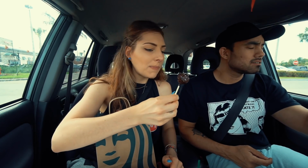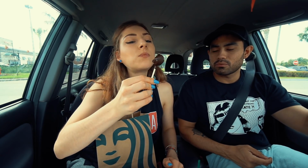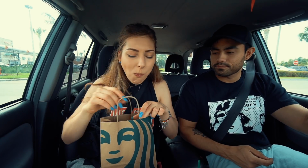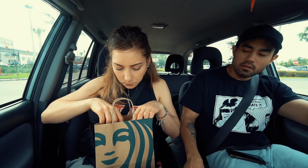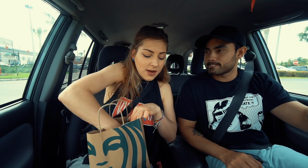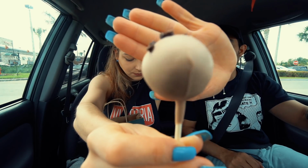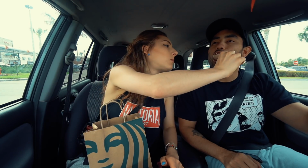You want some? It's not bad, though. It's really good though. Thank you though. We're supposed to make a giant cake pop. I know. It's hard though. And I think this is cookie dough. Yeah. Oh, that's the one I want. No, I'll take it.